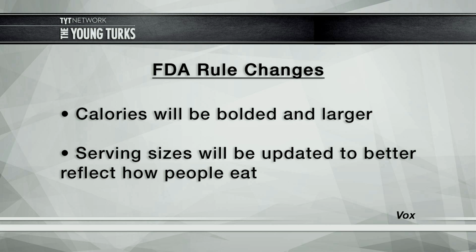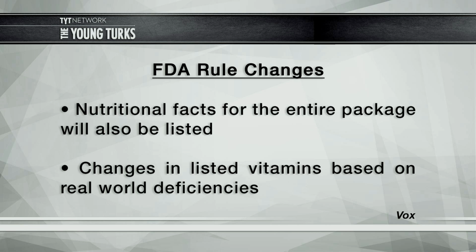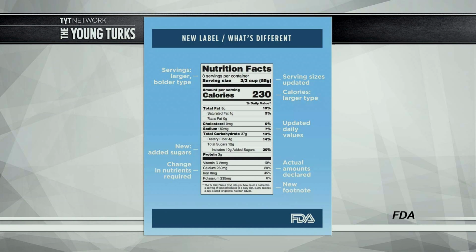Calories will be bolded and larger because apparently the current font size is not large enough. People are still consuming far more calories than they're supposed to. Serving sizes will be updated to better reflect what people actually eat rather than what the food manufacturer wants to pretend that they eat. Nutrition facts for the entire package will also be listed because realistically, that's what Americans eat, the entire package. Also, some vitamins will be taken off of the list that's on all the foods, including vitamin A, I believe, because of real-world deficiencies changing over time. People are no longer deficient in those vitamins, so we're not going to track them. In 20 years, we will then be deficient in them.